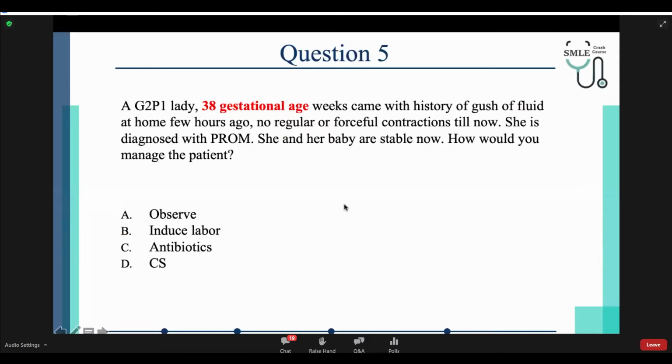Okay, let's see the answers. All right, so 76% answered observe, and this is the correct answer. So watchful waiting, observation is the same meaning. Okay, so you will observe. She's at term already, and she's stable, so there is no need. We are expecting her to deliver within 24 hours. Now, if that prolongs more than 24 hours, we can induce the labor, which is answer B. Okay, good. All right, question 6.